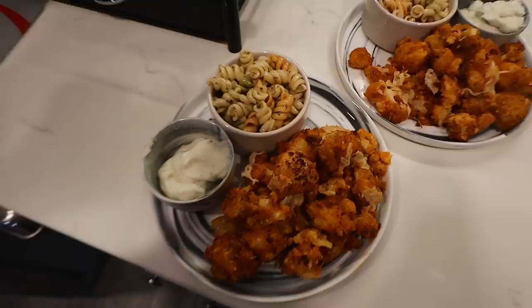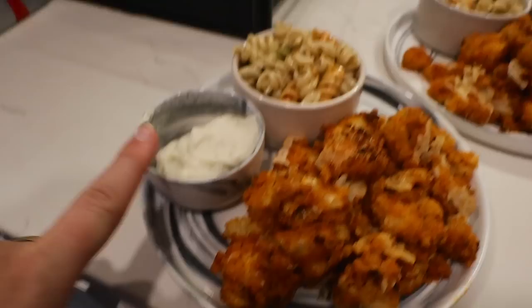And dinner is served. I decided to add some of the pasta salad with this beautiful buffalo cauliflower. I'm very, very excited about it. And this is some of my homemade ranch.